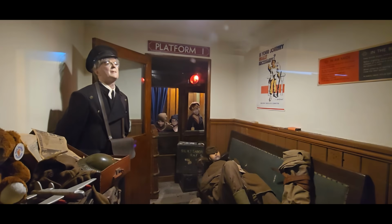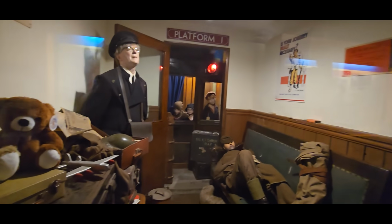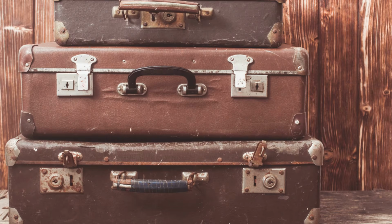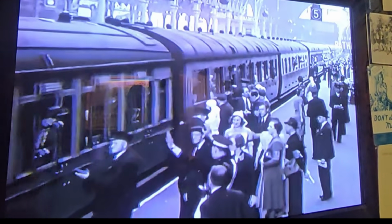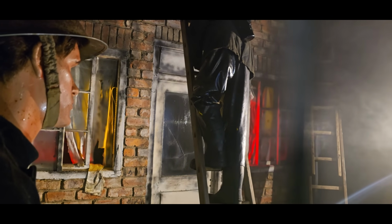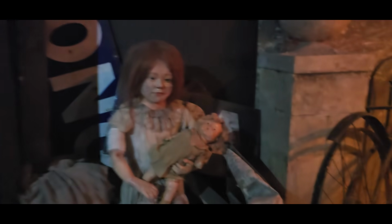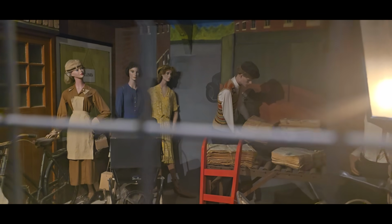One of the most emotional parts of World War II was the evacuation of children. Around 3.5 million were evacuated from cities to the countryside to escape the bombings. Imagine being a child, leaving your parents behind, unsure when or if you would see them again. These were tough decisions for parents and a tough reality for children. As you explore the section, you'll hear real-life stories from evacuees themselves, bringing history to life in a truly moving way.